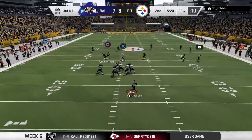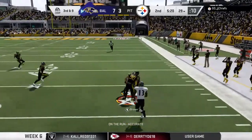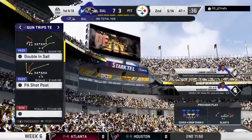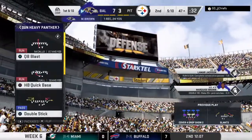On third down, Jackson. Flush to his right. And he's got his man, Marquise Brown. And he'll be taken down, but not before they work it across midfield. A pickup of 24 on the third down conversion.